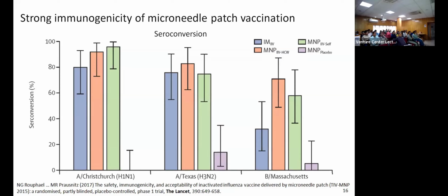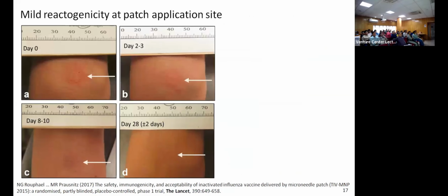From a safety perspective, we looked at systemic safety signals, and they were few, and they were the ones you might expect. Some people feel like they have a cold, or that kind of thing, after they get a vaccine, and there was no difference between those among the various vaccinated groups. So really the interesting part was locally at the site of vaccination. That's where we could see some difference, and often we call that reactogenicity.